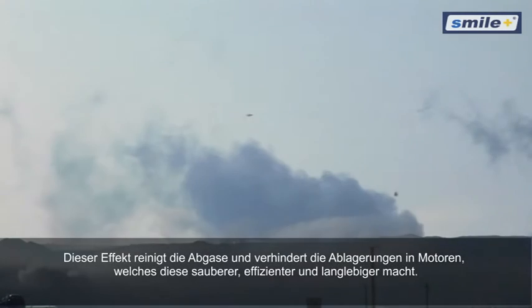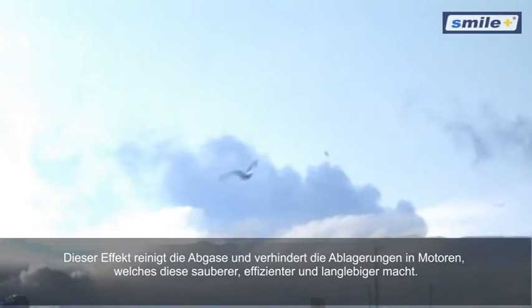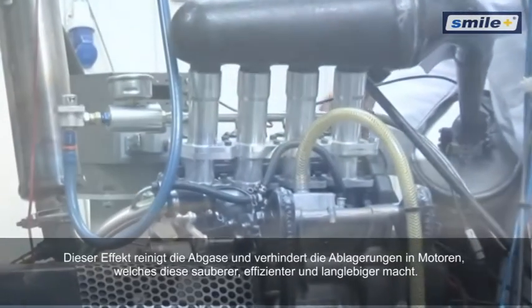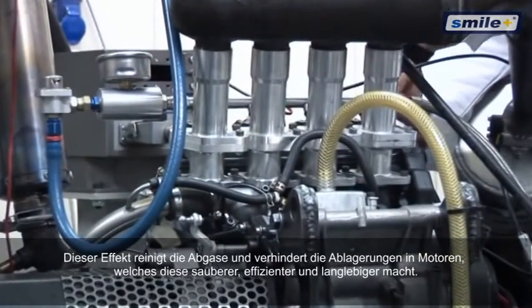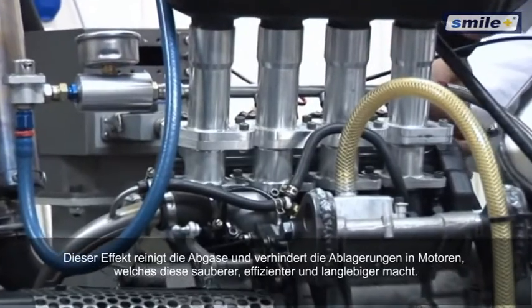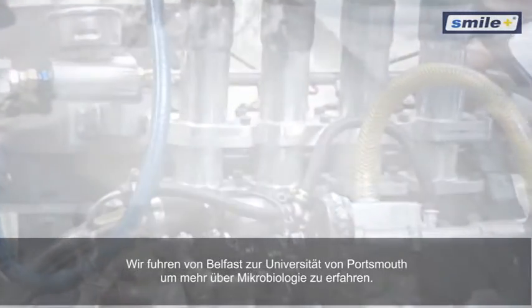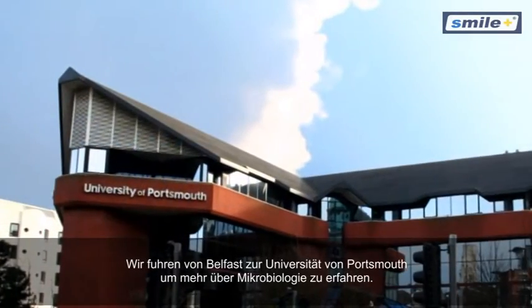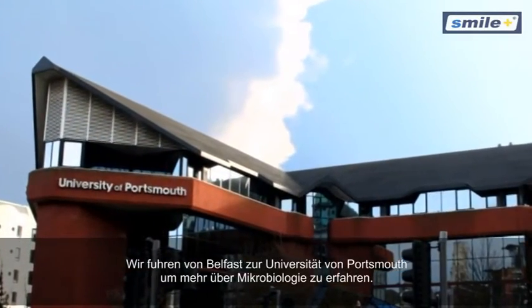This second enzyme effect dramatically cleans up exhaust emissions and clears out the carbon and soot buildup inside engines, leaving them cleaner, more efficient and longer lasting. Then, from chemistry at Belfast, we moved to Portsmouth University to look at the microbiology.